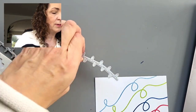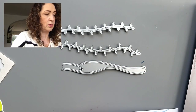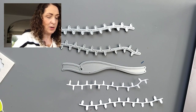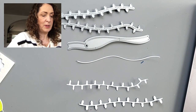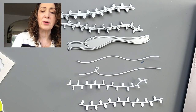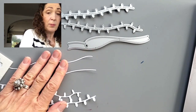Okay, so we have this die, and we have this long one, and then we have this. And before I get any further, I'm going to show you what those look like. Okay, we have this one and this one, and then these are really cool. I'm just going to move these up a little bit. It gives you a thin little, it's kind of like a ribbon, but paper. And you could also put an adhesive sheet in behind there and then cut them out, and then you'd have stickers, and you could make a textured background with just those lines. That's pretty cool too. Then I'm just going to move these out of the way.